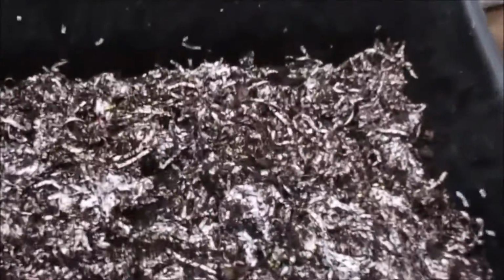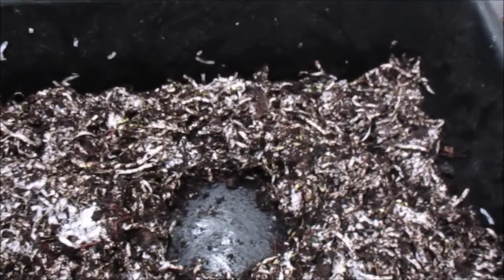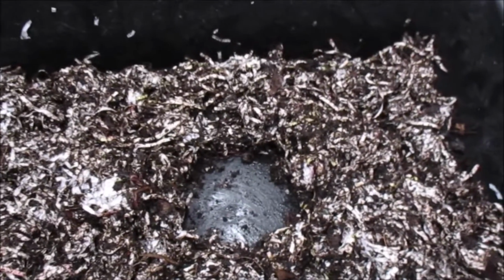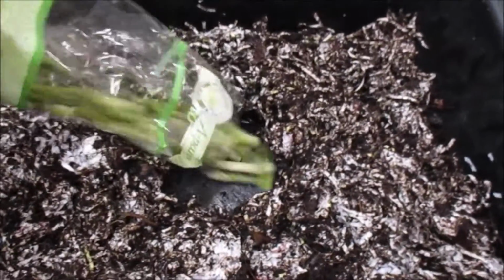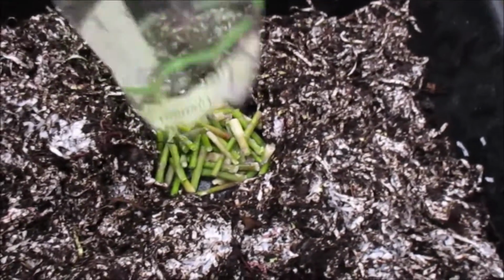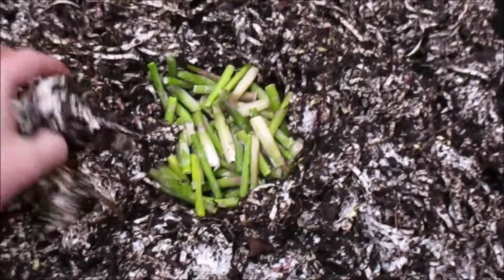And so I'm going to, right here in the middle, make a little pit here. Okay. And now I got some frozen asparagus. It's the tips that we cut off from what we ate. So I'm going to dump them in there. All right. And now I'm going to cover them up.